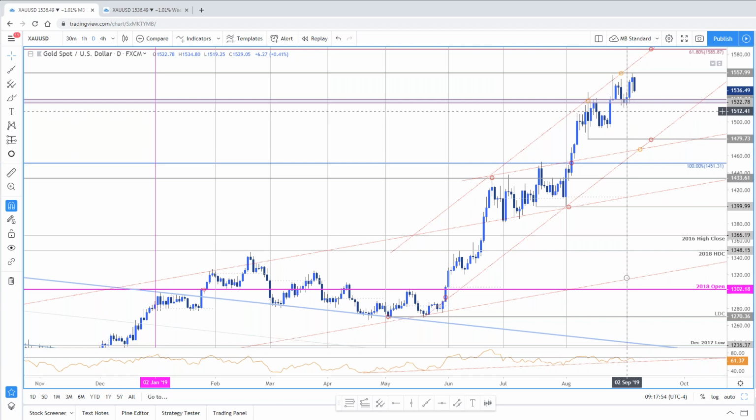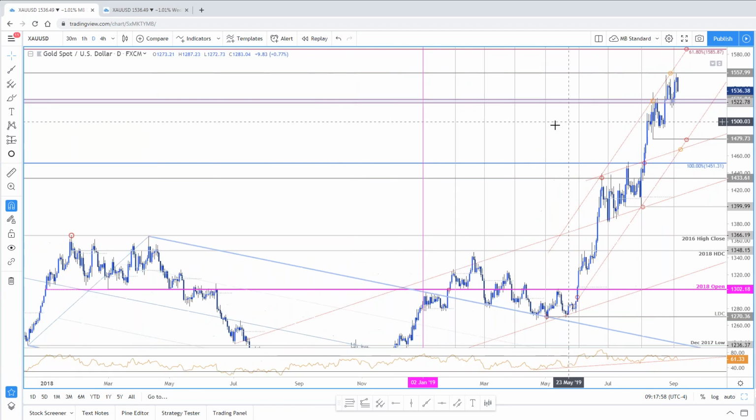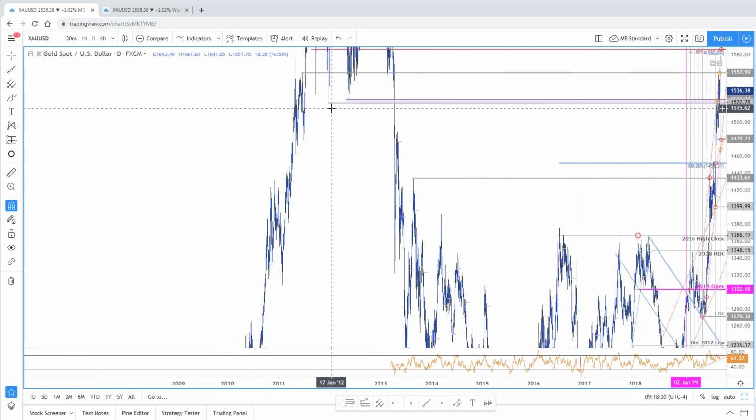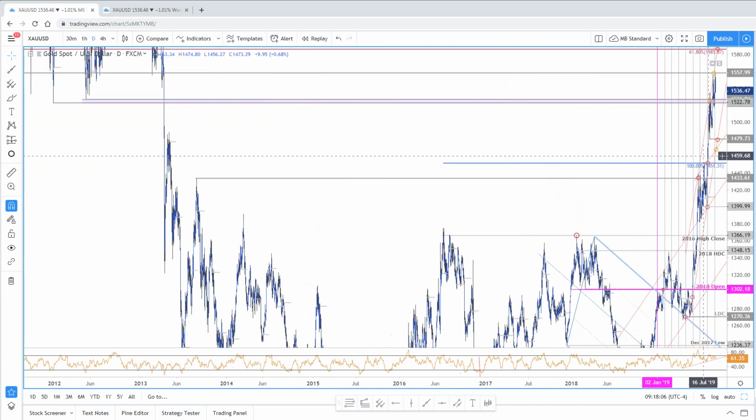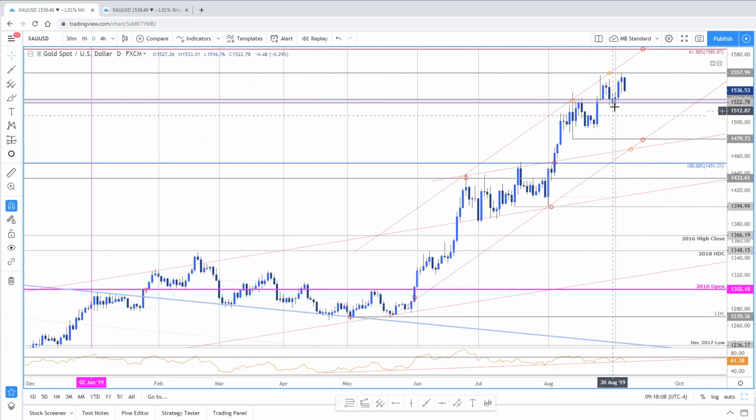It can't get any cleaner than this. 1522 is also the monthly open. It's also the weekly open. It's also the major low that we made in late 2011. The yearly low for 2012 at the top side of that range. Such a critical zone. Now also the monthly open.